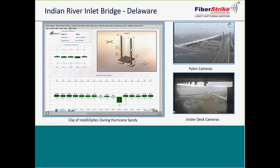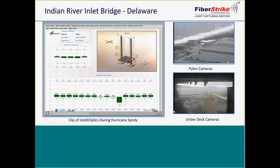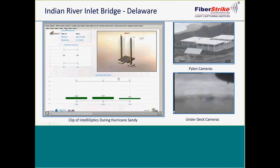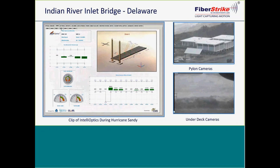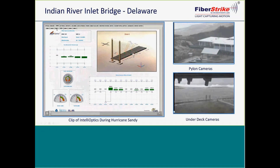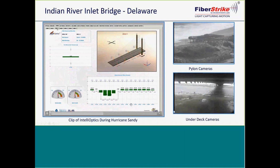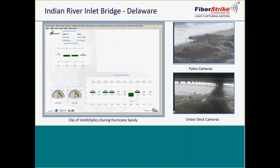So we were able to watch how the pylons reacted and how they moved, and also all of the decks and how they reacted, in addition to understanding the frequencies that were applied to the supports themselves. So there was a lot of value. There were some articles written that highlighted this particular system after the storm had passed.